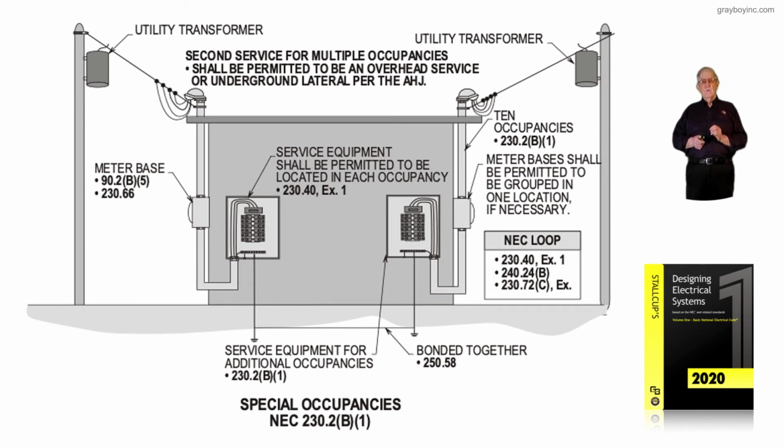So the rules are set up, but notice there may be, at this facility, in this shell of a building, maybe 10 occupancies. And notice that they each would be allowed a normal service by the code, NEC. And then they may even have an emergency service for 2 or 3 of them, or maybe they would have additional service for all 10 tenants. It depends on what is needed based upon the type of occupancy.